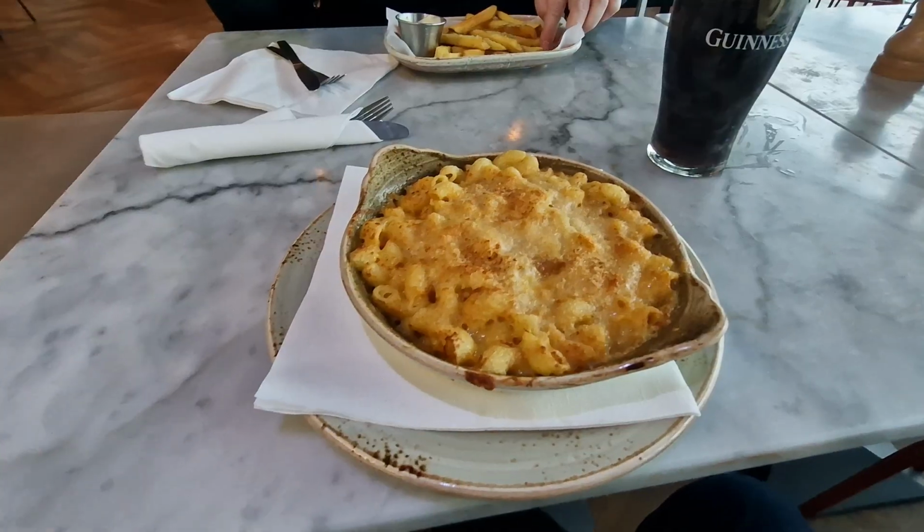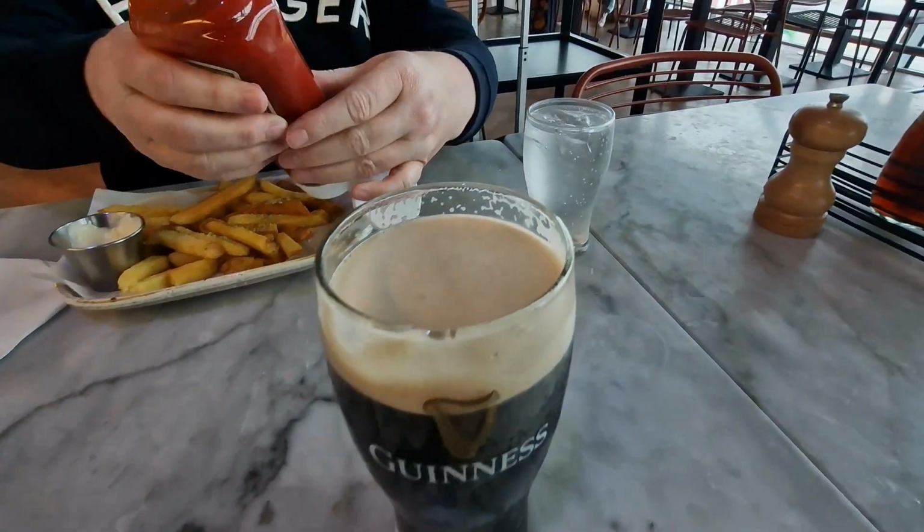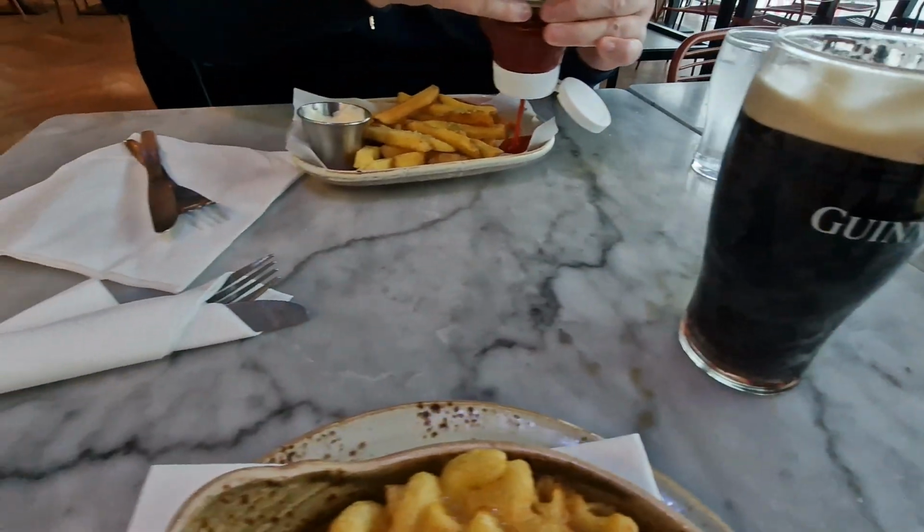Even the Burger King serves Guinness. That's what we had. I had a macaroni and cheese. Liz wasn't that hungry. She just had some chips and a Sprite.